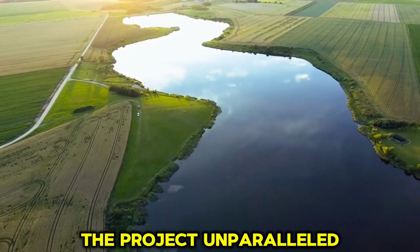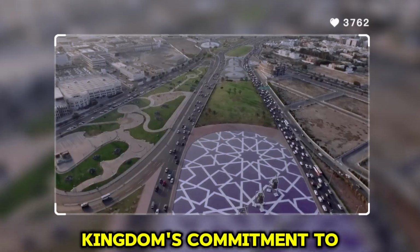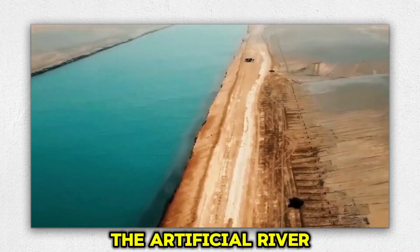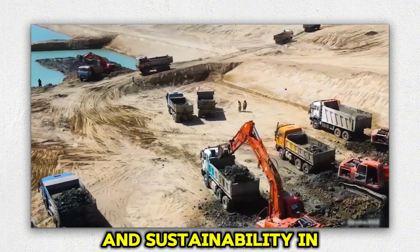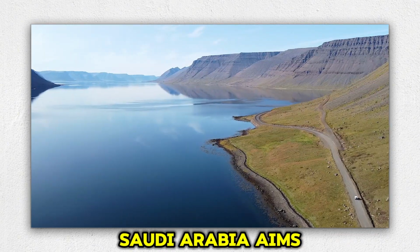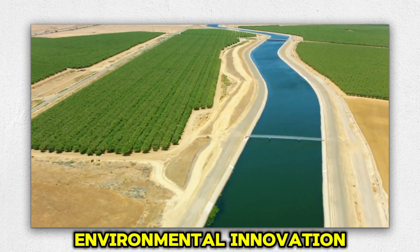The project, unparalleled in scale, comes with a staggering budget that underscores the kingdom's commitment to overcoming its water scarcity challenges. By converting seawater into freshwater, the artificial river is poised to revolutionize agriculture and sustainability in one of the driest regions on the planet. With plans to irrigate vast expanses of desert, Saudi Arabia aims to secure its water and food needs and set a global benchmark in environmental innovation.